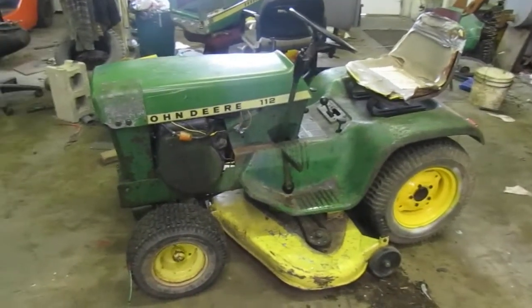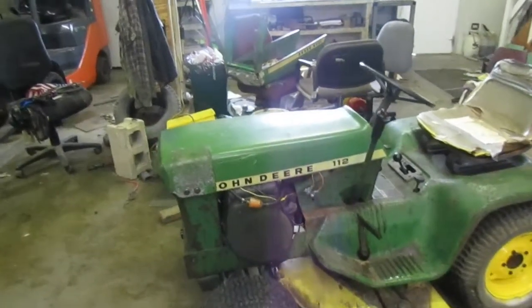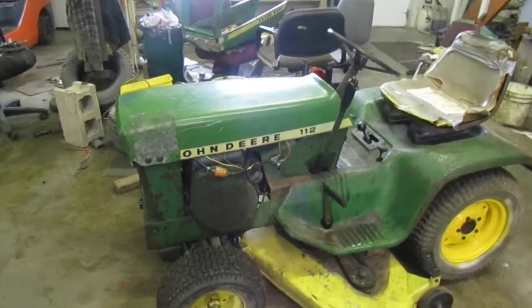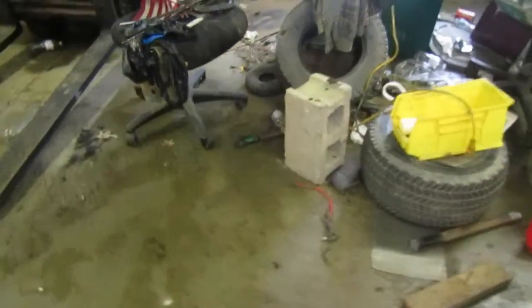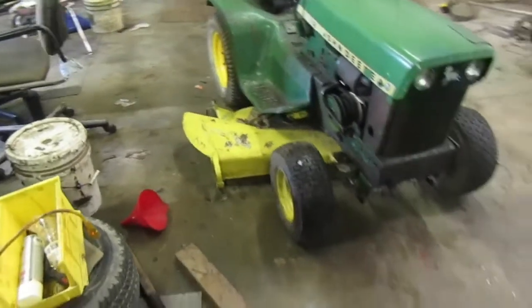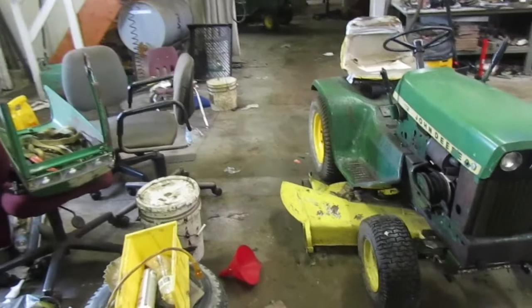Been a little while since you guys have seen this one on the channel. For those of you who are new, this is my 1968 John Deere 112. This is the one that, how many years ago was it? Oh my God, it's been about 3 years. 3 years ago, I bought this tractor.